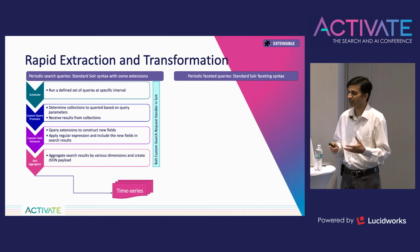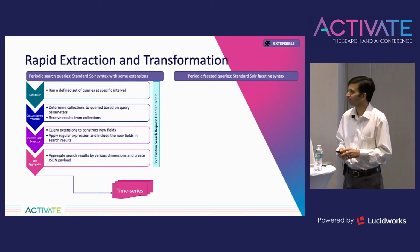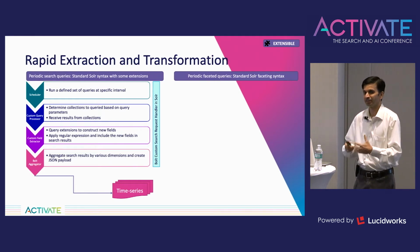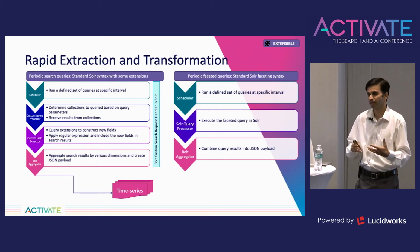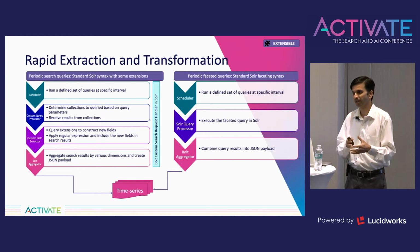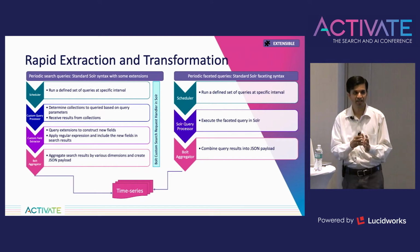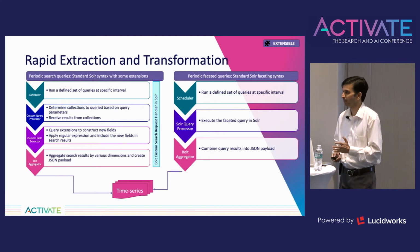In the second method, we rely on the Solr faceting, and as we all know, Solr faceting is a very fast way of aggregating the data, because you're relying on the pre-indexing which has already been done in Solr. So here it's again running at specific intervals, but this time we are simply letting Solr do the faceting to do the aggregation, and the net result is again being fed into this same time series stream of data. So at the end of all of this, now we have created a steady stream of data which can now be sent to the analytics pipeline.